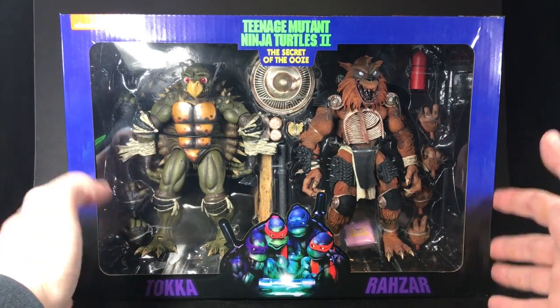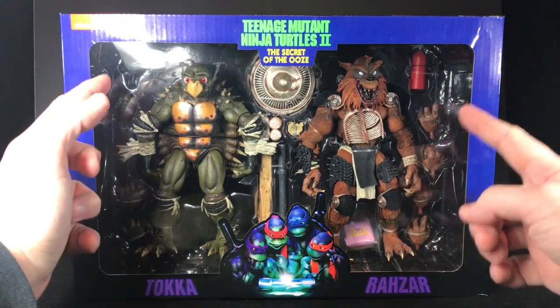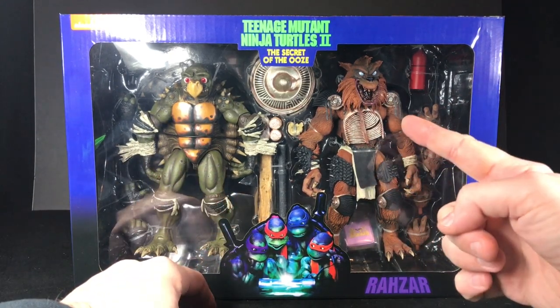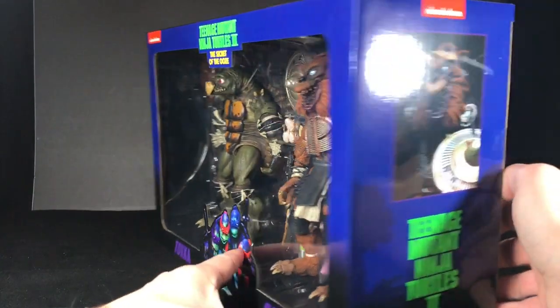So, you get this thing and you look inside. You have this big window here so you can see Tokka and Rahzar right in there. You got a bunch of hands. You have a fire extinguisher. You got some weapons that they can hit each other with. You have donuts. You have Rahzar's shield. You have a donut box. There's a TGRI canister in there. Man, tons of great stuff.